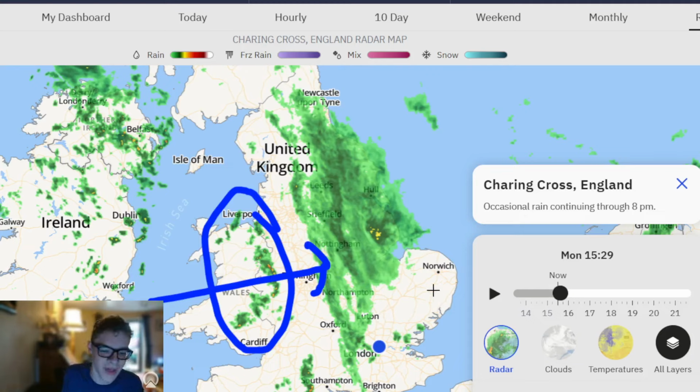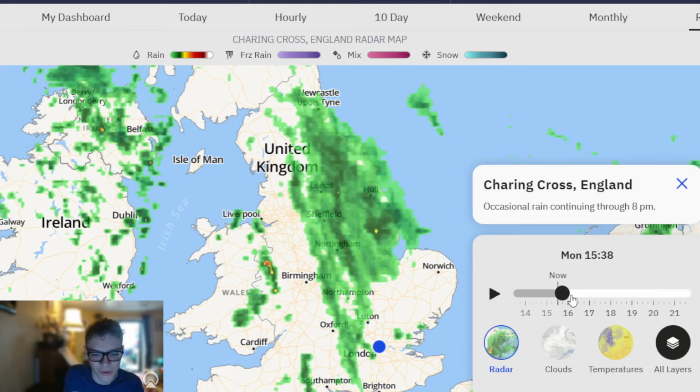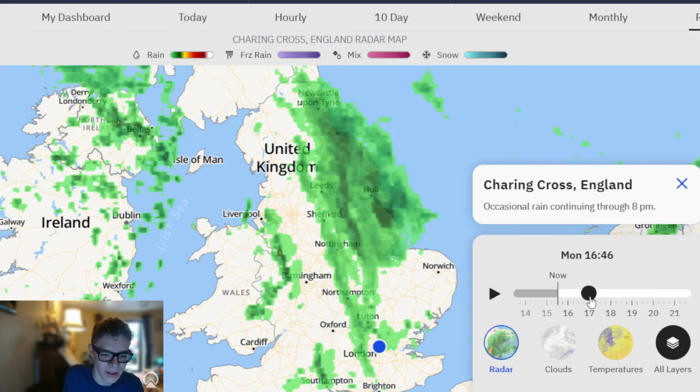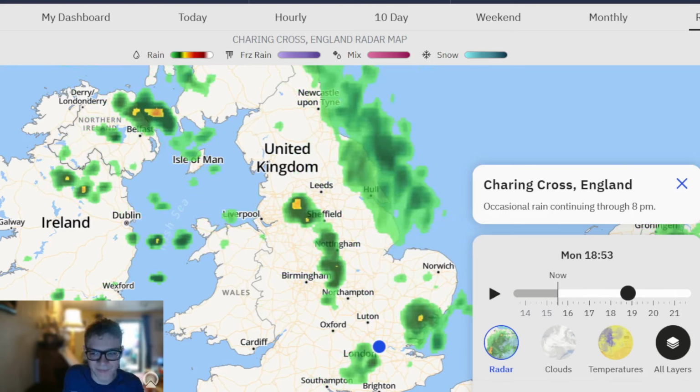Also, the potential is there for a few isolated thunderstorms or rumbles of thunder again in this southeastern corner as this front clears away. And there is a slight amount of CAPE around, which is energy for a thunderstorm. So into the later hours of this evening, around 6-7 o'clock, there even could be a few isolated storms in the southeastern corner near the London area. But anyway, on with the video.